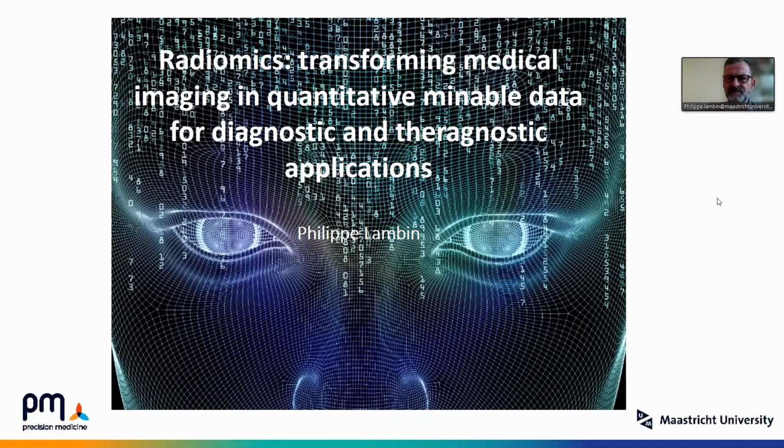And what is very crucial for today's talk, he is the co-inventor of the idea of radiomics, which is very important in imaging informatics, and today's talk focuses on that area. So, Philippe, thank you so very much for accepting the invitation, and the floor is yours. Well, thank you very much, Joanna, for this nice introduction and also for the invitation.